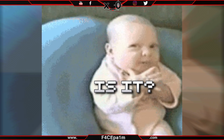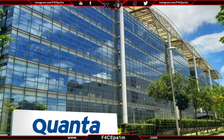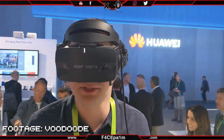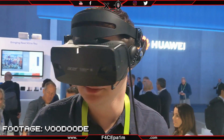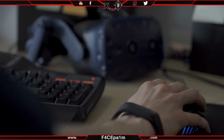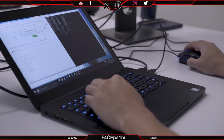Or is it? Well, Qualcomm, in partnership with Acer and Quanta, the Taiwanese PC giant that produces headsets for companies like Acer, was showing off a reference-designed HMD at CES, which was strikingly similar to the Acer Oho 500, which I covered in this episode of the Grid VR last year. And this headset looks to be the one that HTC used to design the Cosmos.